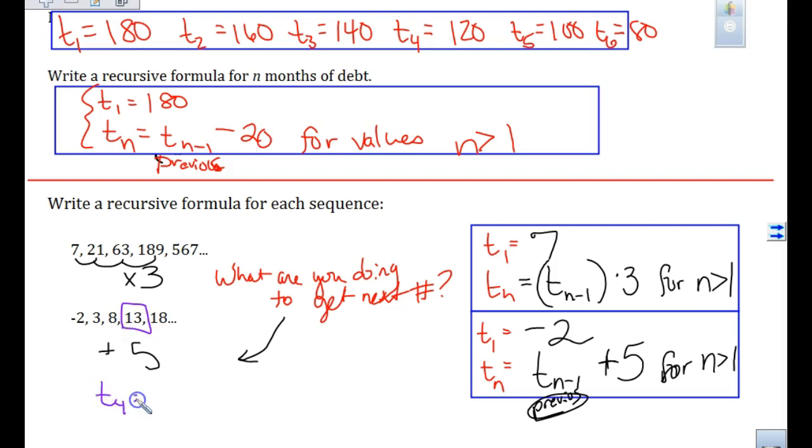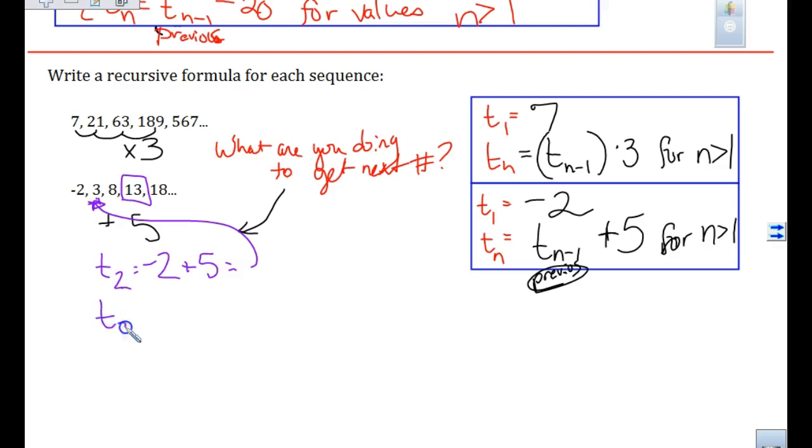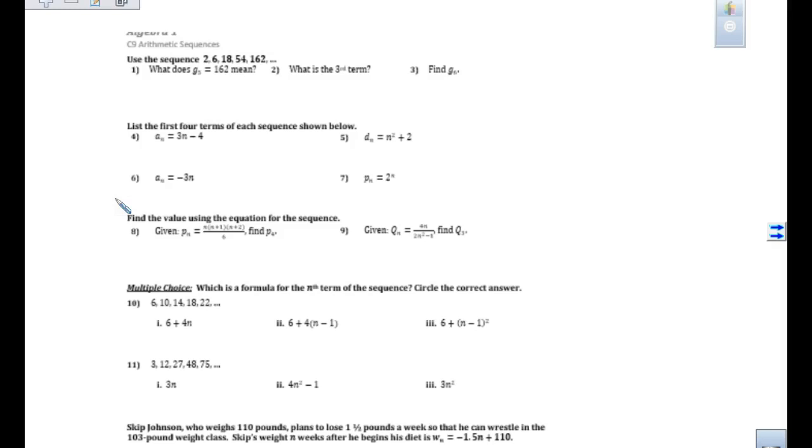So if I wanted to check that, this is my fourth term, right? T sub 4, right? So let's start with our t sub 2 here. The second term, it says take the previous one. What was previous to this term? -2. And add 5. Does it give us 3? Okay. If I would look at the third term, I take the previous one, which was 3, and I'm going to add 5. Does it give me my next term? Yes. So that works each time. Okay. This is not a good way to find a bunch of numbers. This is called a recursive formula.